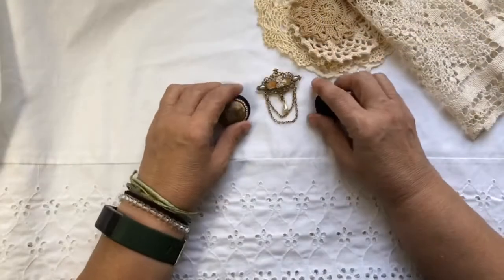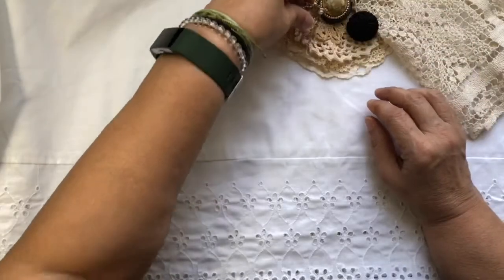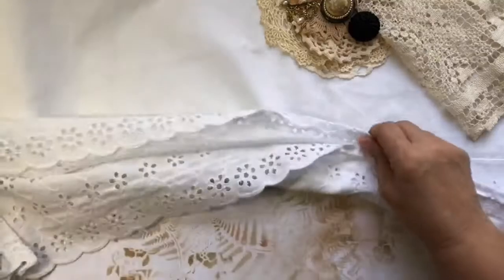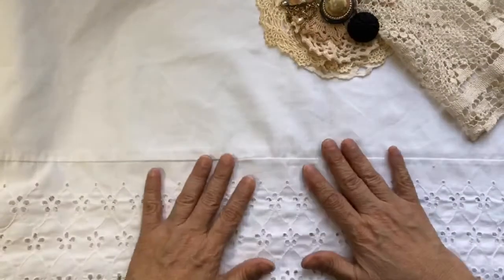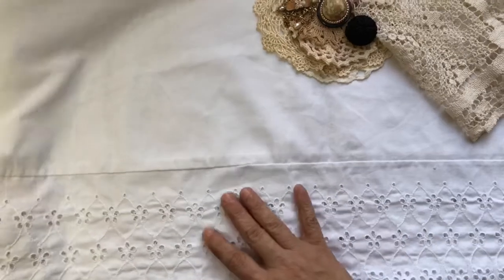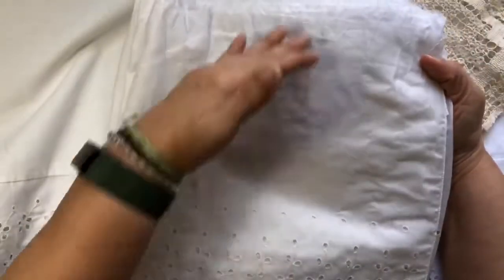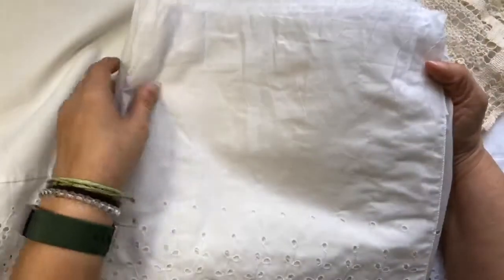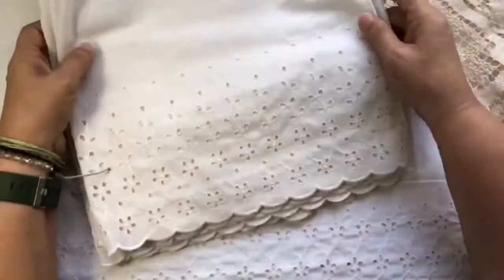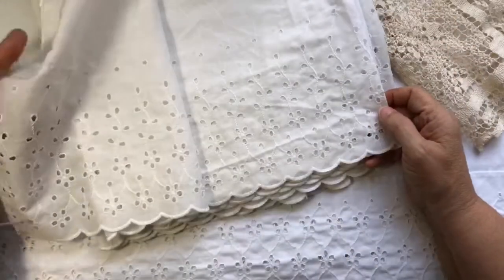So those were the antique shop finds. I wanted to show you those little things. I wanted to show you, of course, my Goodwill find, but I also found a bed skirt that has eyelet on it too. I already tore the bottom that hangs off the flat piece. So I have a big flat sheet piece, another piece of cotton that I can use for my eco dyes. But look at this right here. Isn't this awesome? $3.